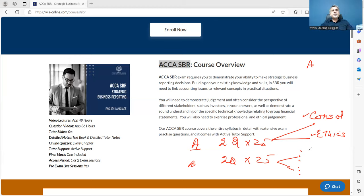Number two thing you need to remember is that SBR also does not ask you very difficult accounting treatment. It does not go very deep. It does not have depth, but it has a lot of breadth. A lot of breadth means that a lot of standards will be checked, not at a very technical level, but in a certain situation. I give you an example.